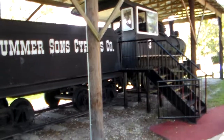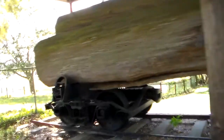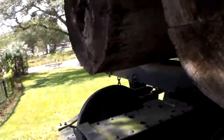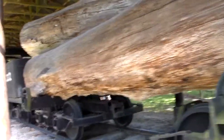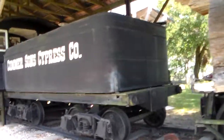Pretty cool stuff. When we were at Half Moon WMA, one of the other trains, I think it was number 13 if I'm not mistaken, had a sign there that said it ran out of that area, right out of that WMA, which is 40, 50 miles north of here, not very far at all. So these cypress logs are 500 to 2,000 years old, and they're not rotted out. They're still as thick and heavy as the day they were cut.